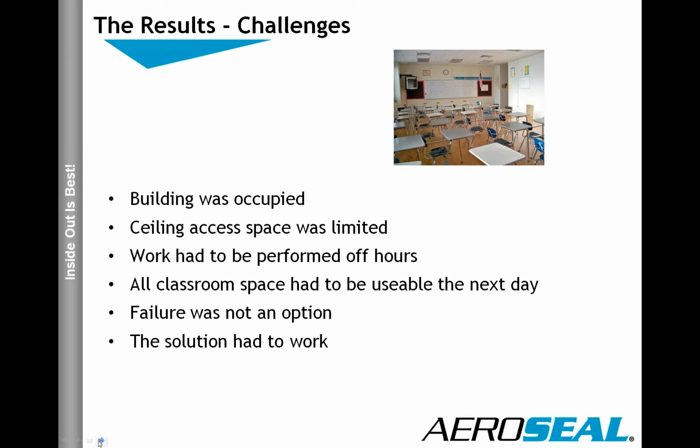So in coming up with a fix for the problem, one of the things we were dealt with was that this is an occupied building. They were in school. So what were we going to do? How are we going to deal with an occupied facility? Typical school building, ceiling space is at a premium. We had about 3 feet of ceiling space above the drop ceiling, and that space was pretty well filled up with piping and ductwork and VAV boxes and cable trays and everything else that architects and engineers want to stuff above the ceiling.